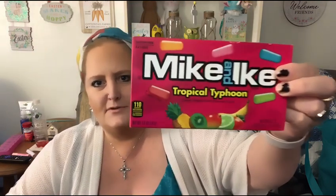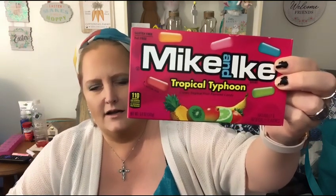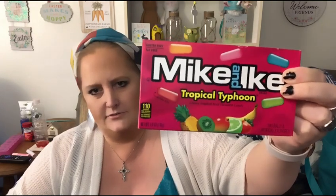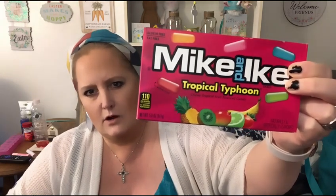And then these two were supposed to go in there. And this is like the first Easter stuff I even bought. You guys know, I've said it before, Sutton loves the Mike and Ikes. I think he likes the blue the best, but I just got him something a little different. The Tropical Typhoon.